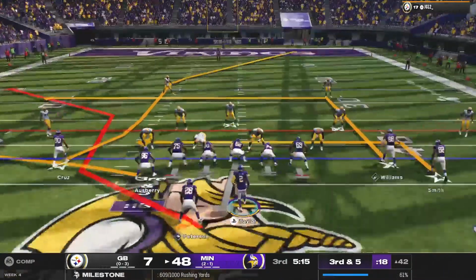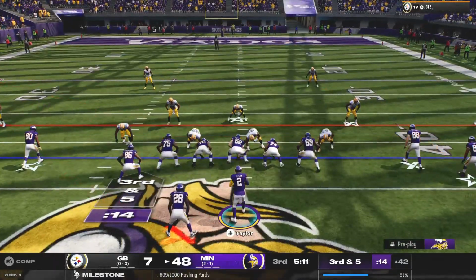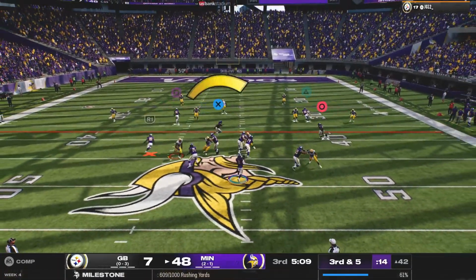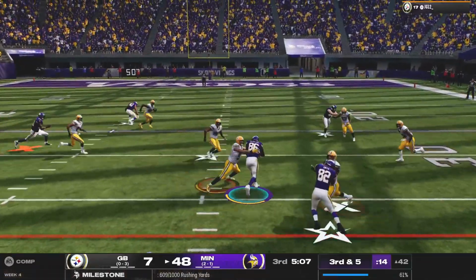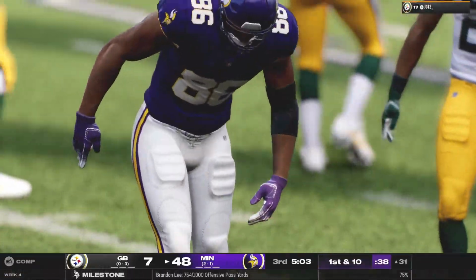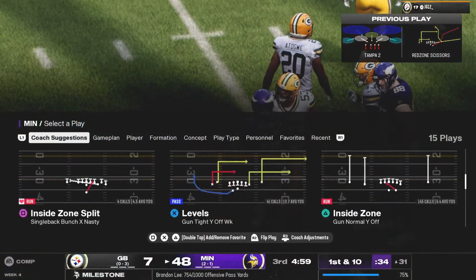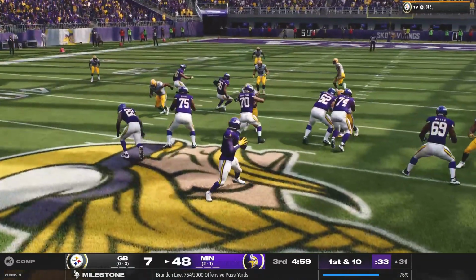Here now, 3rd and 5. Taylor looking to throw. He's got his man on the in route. Yes, taken in over the middle. A gain there of 11. It'll be a Vikings first down.